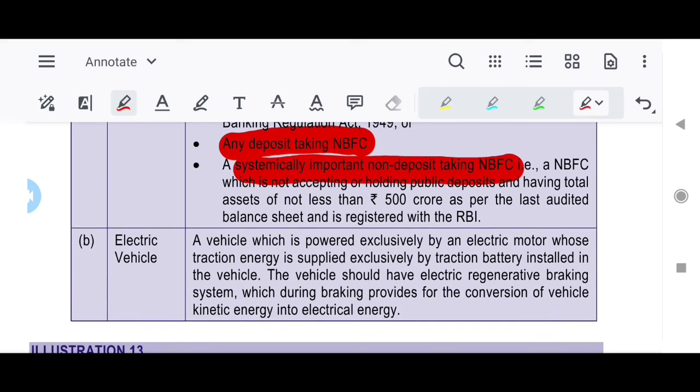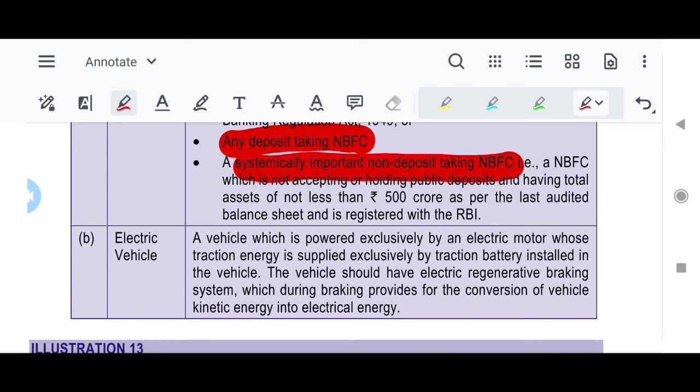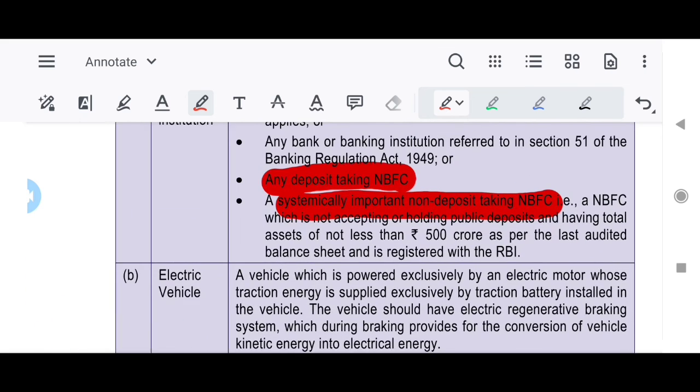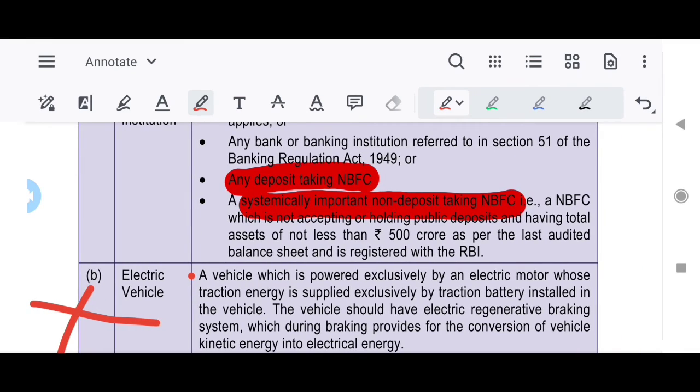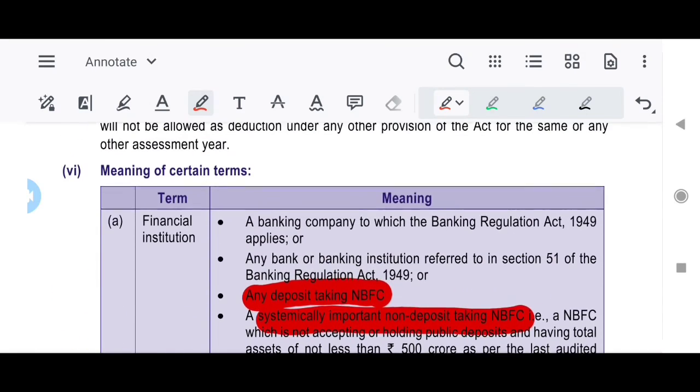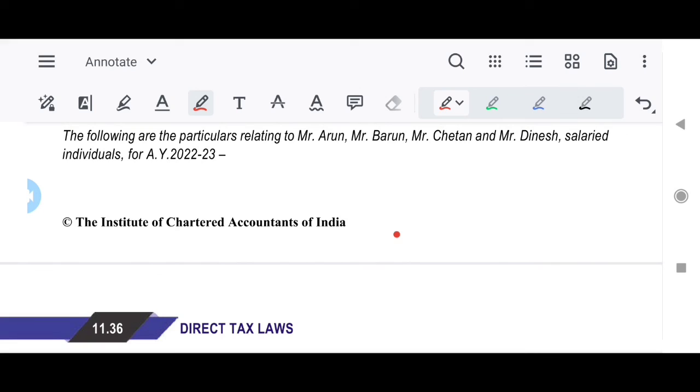What is an electric vehicle? A vehicle which is powered exclusively by an electric motor whose traction energy is supplied exclusively by a traction battery installed in the vehicle. The vehicle should have an electric regenerative braking system which during braking provides for the conversion of vehicle kinetic energy into electric energy. No need to refer to this definition. Only you have to refer to the banking one. What is a banking institution? It means a bank, NBFC, deposit taking or systemically important non-deposit taking NBFC, or a banking company.